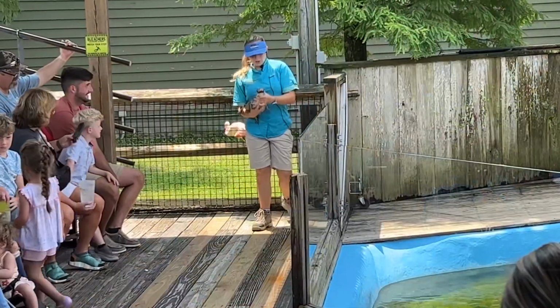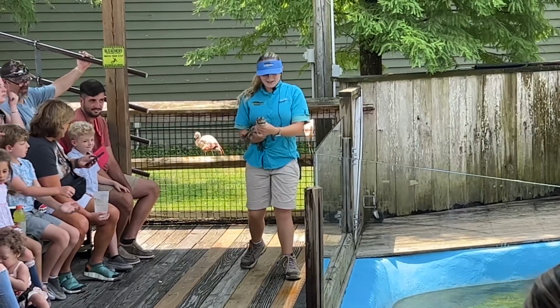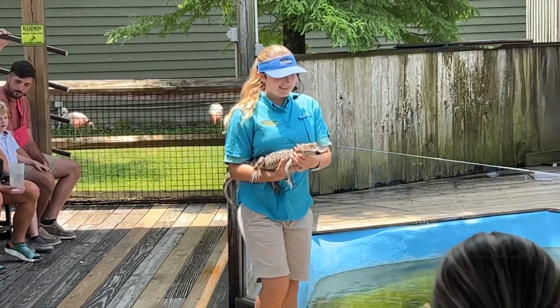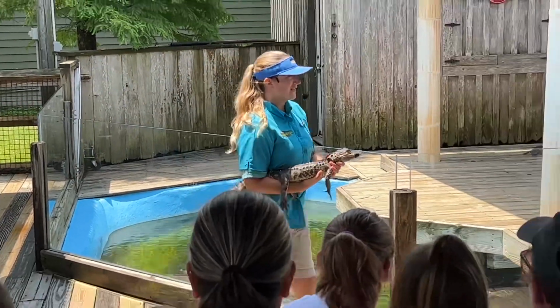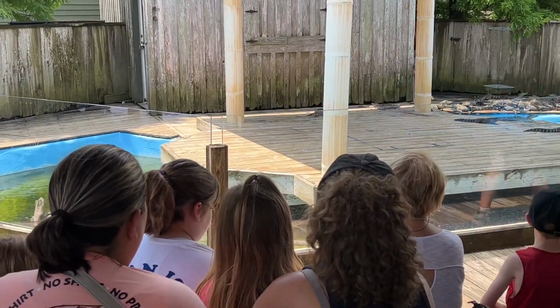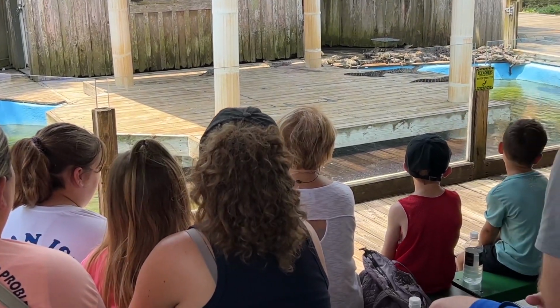Alright, everyone. So we got our second animal. This is a juvenile American alligator. You might see he's a little bit feisty. That's very normal for these little guys. They have very short energy bursts, which means for a minute he'll fight me, and then he'll relax. It's very normal for them.